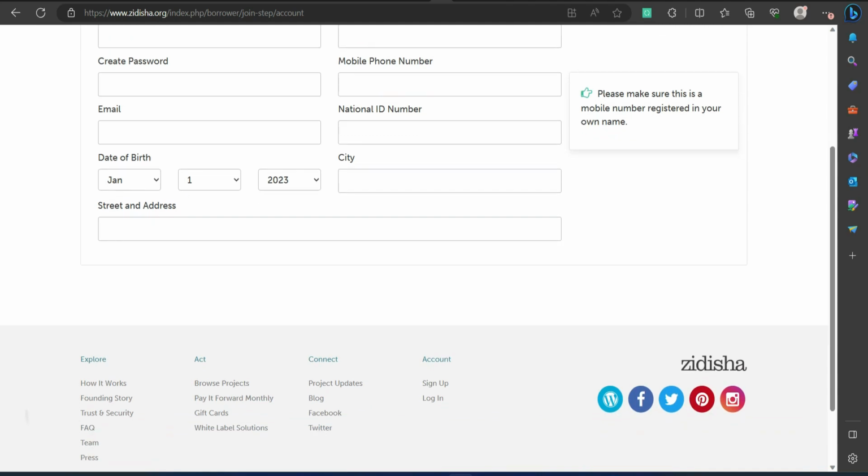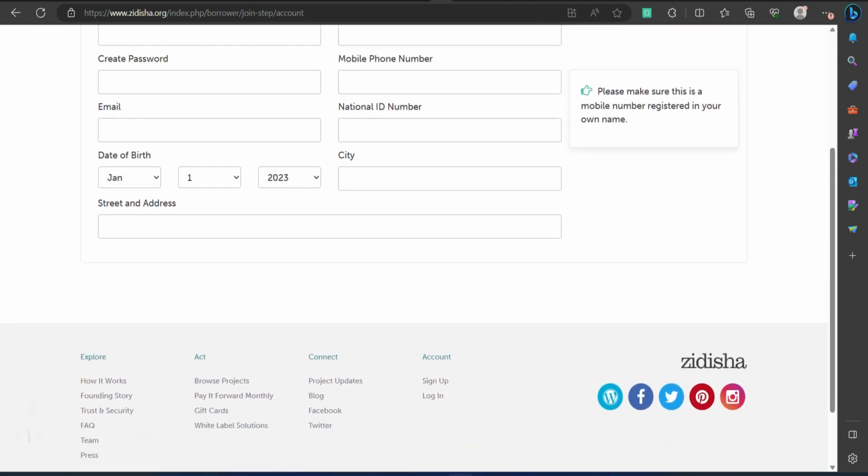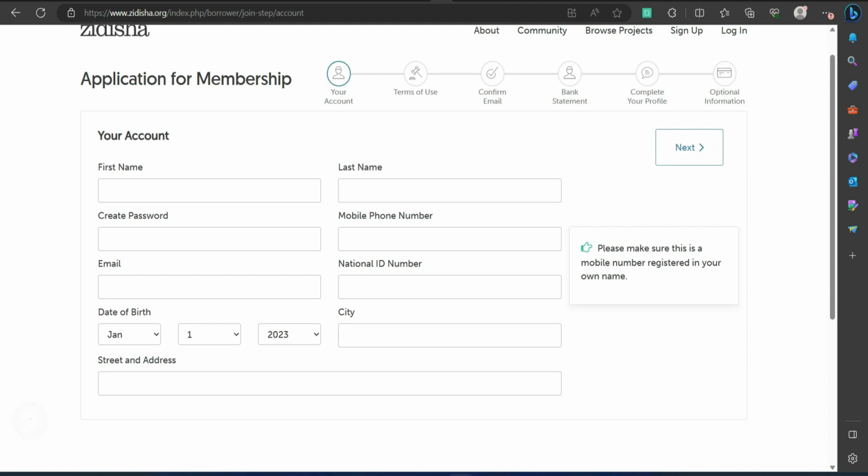The next time you need instant money and do not know where to look, you have an idea of the best loan apps in Kenya to consider.